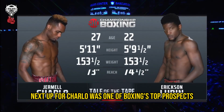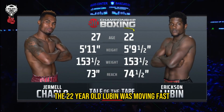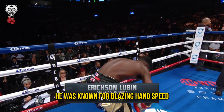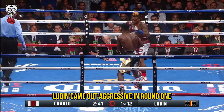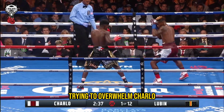Next up for Charlo was one of boxing's top prospects, Erikson Luben. The 22-year-old Luben was moving fast, boasting an 18-0 record with 13 knockouts. He was known for blazing hand speed and boxing skills that belied his age. Luben came out aggressive in round 1, flashing quick jabs and combinations trying to overwhelm Charlo.